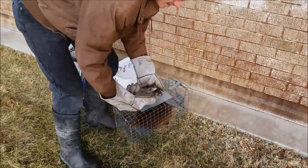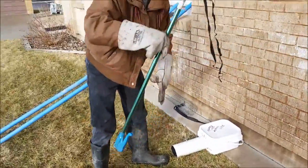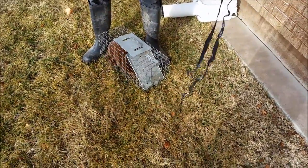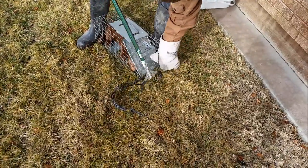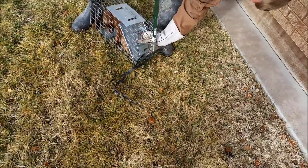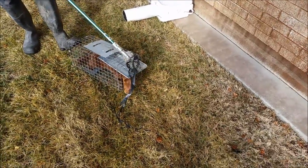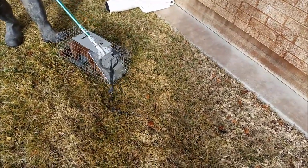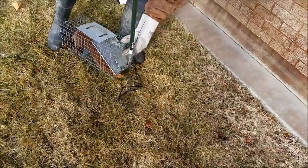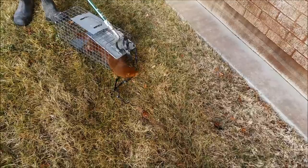Alrighty, let's let him out here. I'm going to try and let him out without letting him attach himself to my glove. I'm trying to break that habit like I explained in the other video, so I'm going to see if I can open this door without him grabbing me. Want out so bad? Come on out.